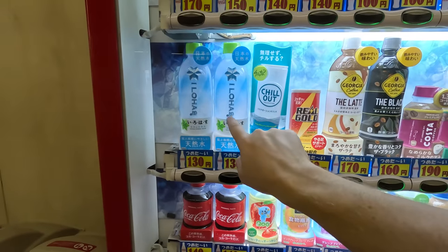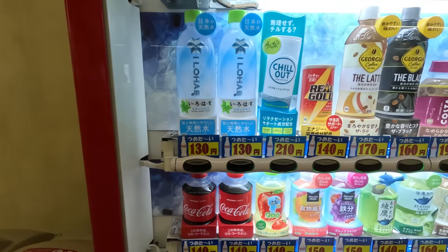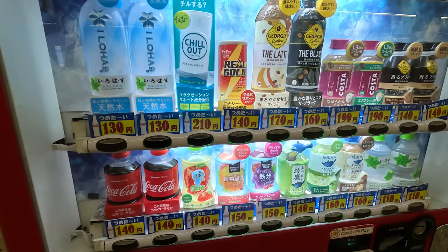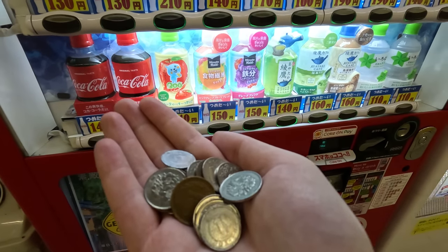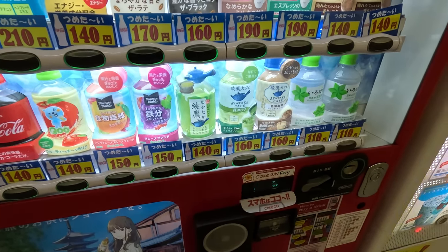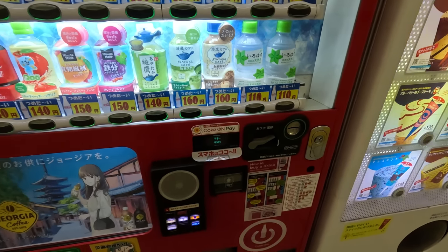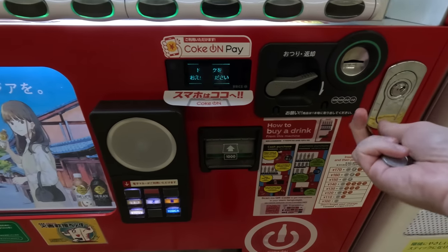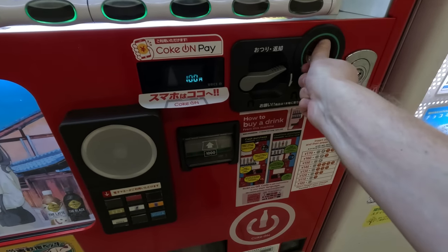And I have not tried this brand yet, so I think I will get this brand. Oh, I guess it's Coca-Cola. Huh, interesting. Oh, maybe not. I don't know. But look at this. I have this handful of coins here. Actually, can I use my IC card? I think I probably can. Yeah, it looks like I can. Right now, I'm gonna just use my coins because I have too many.